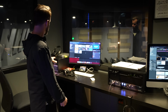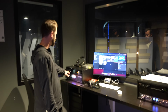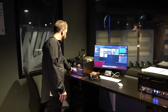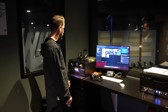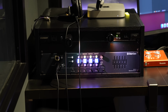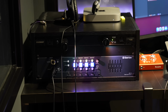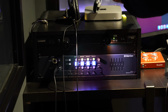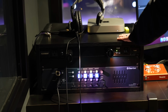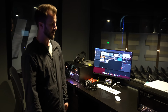So that's that producer setup. Again, that's running the ClearComm system, so producers will run, this is where you can call and talk to every channel on the system, which is super helpful. Some of the stations only have a couple channels, so this one's really important, so you can communicate with your video director, your cam operator, or your audio and lighting downstairs. You have all that flexibility.